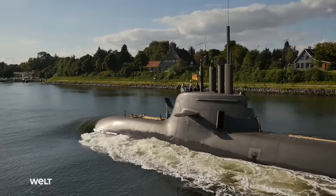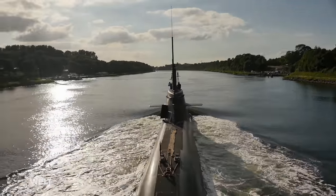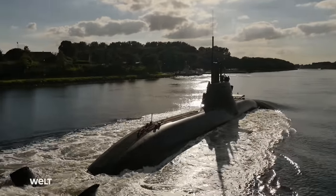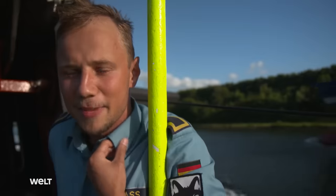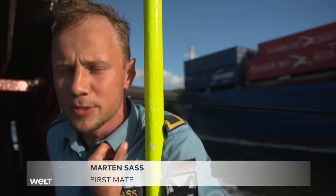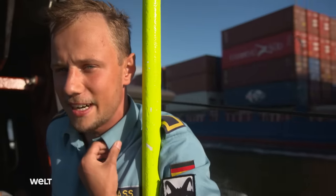The 100-kilometer waterway runs through the picturesque landscape of Schleswig-Holstein. First mate Martin Sass is enjoying his short break on deck. When you stand here, you can really enjoy having a bit of time to yourself. But even up on the tower, when you're out at sea, it's great to have some time on your hands.